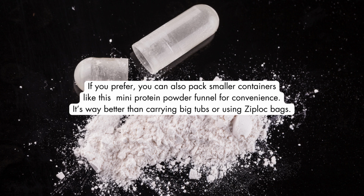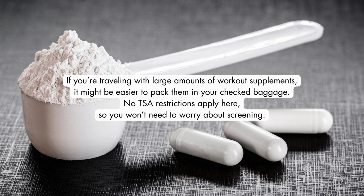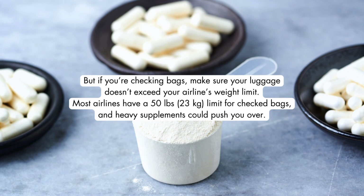Supplements in checked baggage. If you're traveling with large amounts of workout supplements, it might be easier to pack them in your checked baggage. No TSA restrictions apply here, so you won't need to worry about screening. Workout supplements allowed in checked bags. But if you're checking bags, make sure your luggage doesn't exceed your airline's weight limit. Most airlines have a 50 pounds, 23 kilogram limit for checked bags, and heavy supplements could push you over.